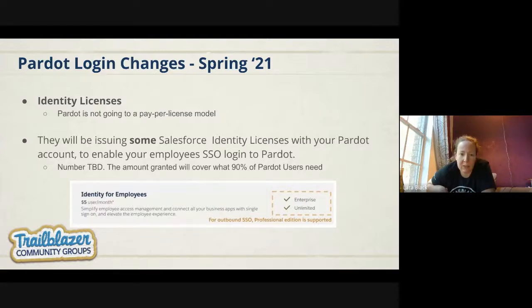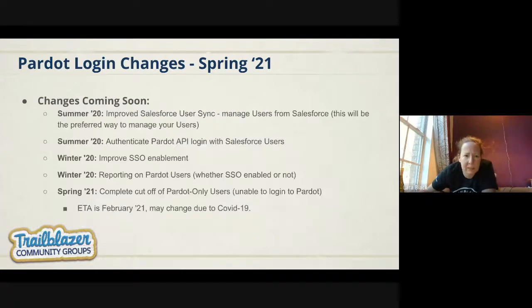And then it is going to, do I have one more slide? Yeah, so there's going to be a few changes leading up to it. So that alert that you saw in your Pardot account is like the first notification. In this summer 20 release that's coming up, they're going to have updates to the Salesforce User Sync tool, because they are going to recommend Pardot Salesforce User Sync as like the primary way people log into Pardot. And they know that it has some ways to go in order to be like the optimal thing that they should recommend, because there are some bugs with it still.